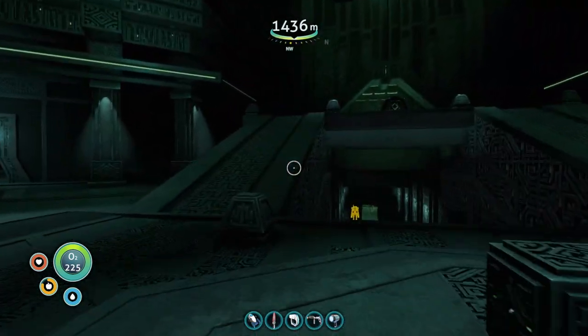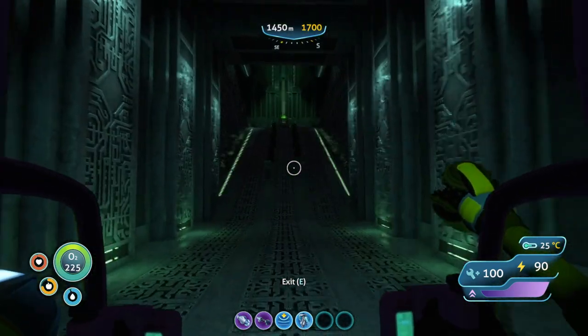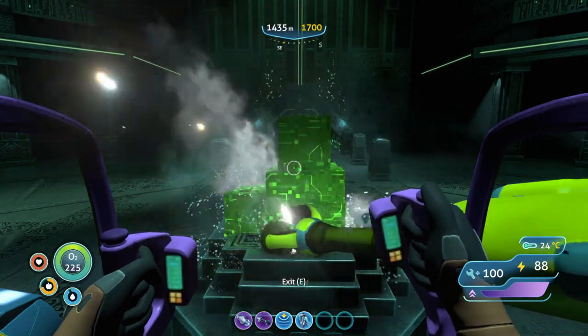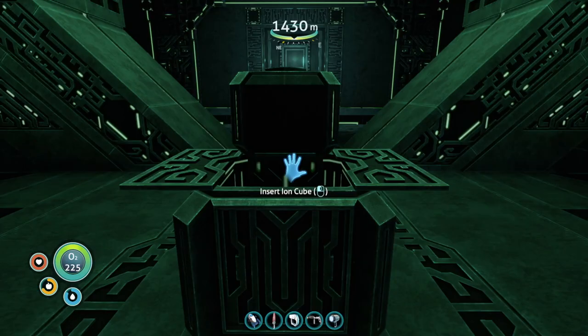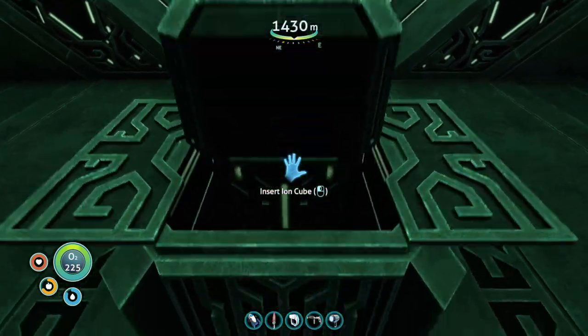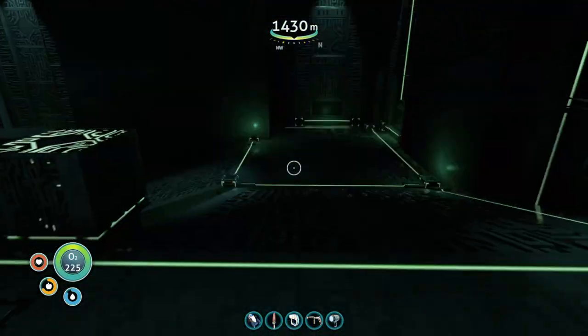This is so cool, dude. Hi, shrimp, old buddy, old pal. Let's roll, dude. We got some ion cubes to gather up. Hopefully we get at least 5 from this deposit. I guess if we don't, it's just going to create more, so it's not a huge deal. We'll let it generate some more. Insert ion cube. What? Can we not do that? Oh, ha! We forgot to get the ion cubes out of the prawn suit.